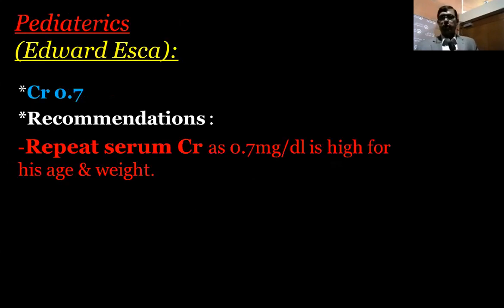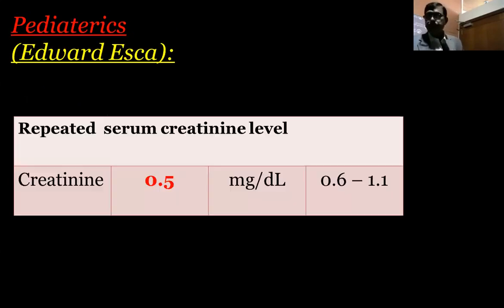Okay. We consulted our pediatrician at that time, Edward Sakha, because, as you said, creatinine is 4.7, and for him, this may indicate renal failure. It's a minor thing, but it's important for kids to remember creatinine is high for the patient's age. So he said, we'll repeat this because this is high for his age and weight. And we repeated it, it was normal, so I said it's okay.